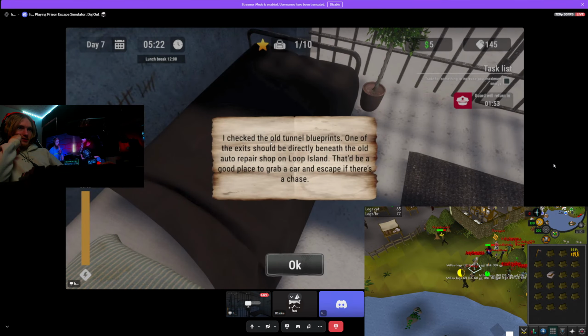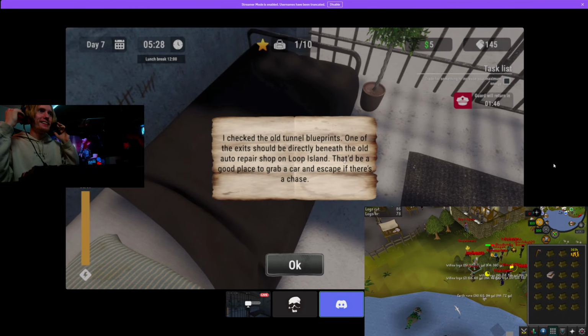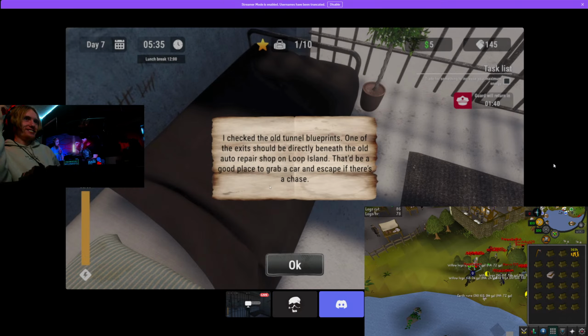Ooh. Check the old tunnel blueprints. One of the exits should be directly beneath the old auto repair shop on Loop Island. That'd be a good place to grab a car and escape if there's a chase. Ooh. It's open world at the end. There's an island and cars.